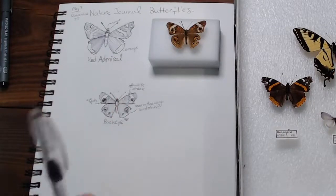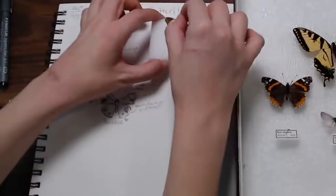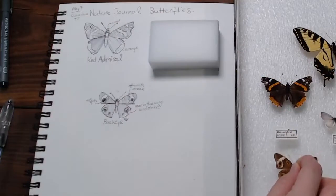Eye spots really are some of the coolest things in nature. You're not wrong, Anna. Okay, so there's our little Buckeye.